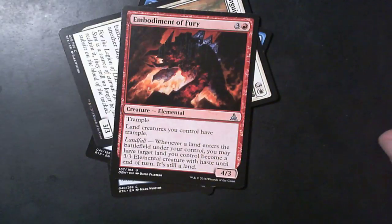Whenever a land enters the battlefield under your control, you may have target land you control become a 3/3 elemental with haste until the end of your turn. It is still a land. Huh. That sounds interesting.